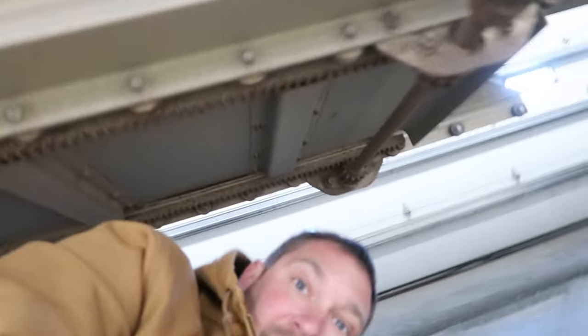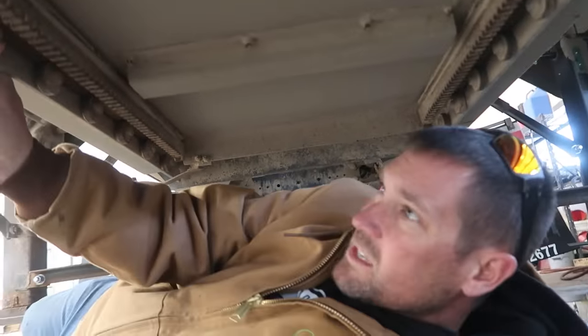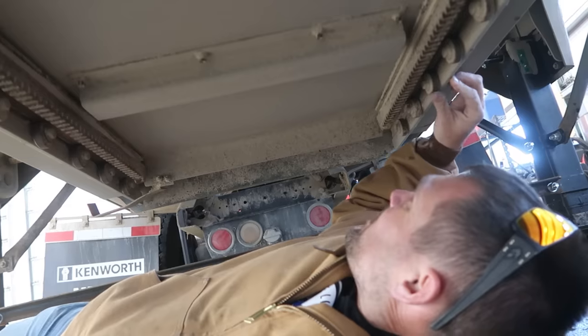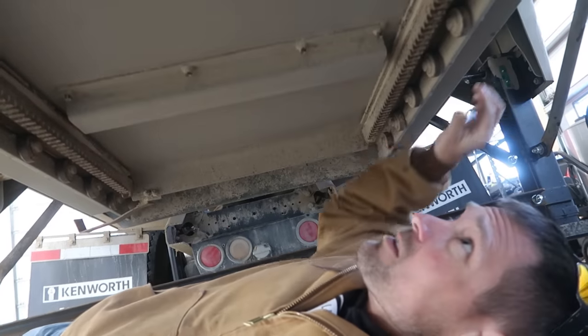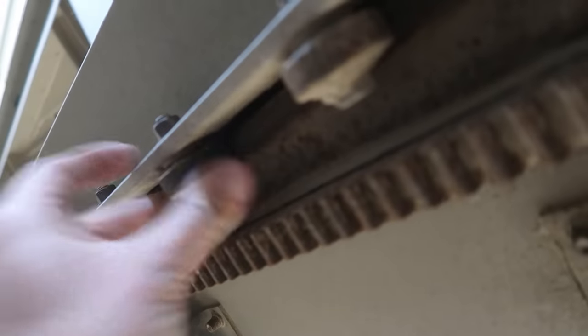I just want to climb under here and take a look at these. Make sure none of them are gone. I've replaced quite a few of them the last couple of years. We just keep them on hand. They're easy to do. These ones all actually look really good. Like, really good when I can turn them by hand. So these are the bearings I'm checking right here.